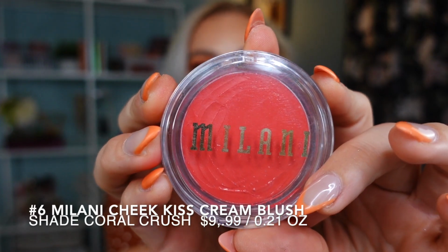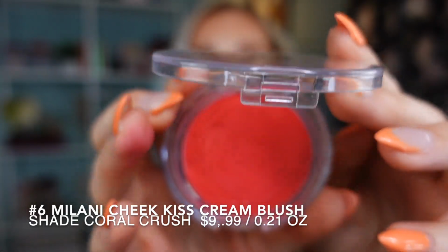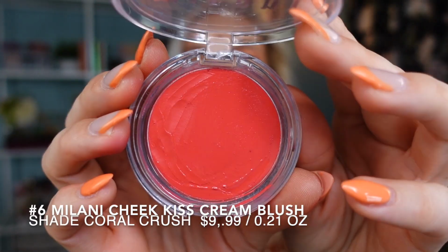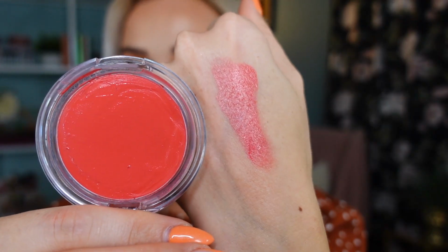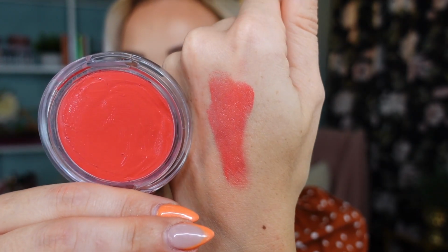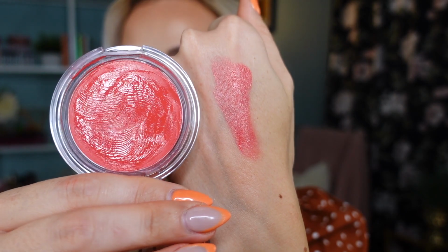On spot number 6, I do have very much everyone's favorite, the product that became very, very famous since the cream blush craze started. And this is a very famous product by Milani, the Cheek Kiss cream blush in the shade 120 Coral Crush. As you can see, this is a very bright shade. It almost looks neon in the pan. However, on the skin, it does go a very beautiful pink.